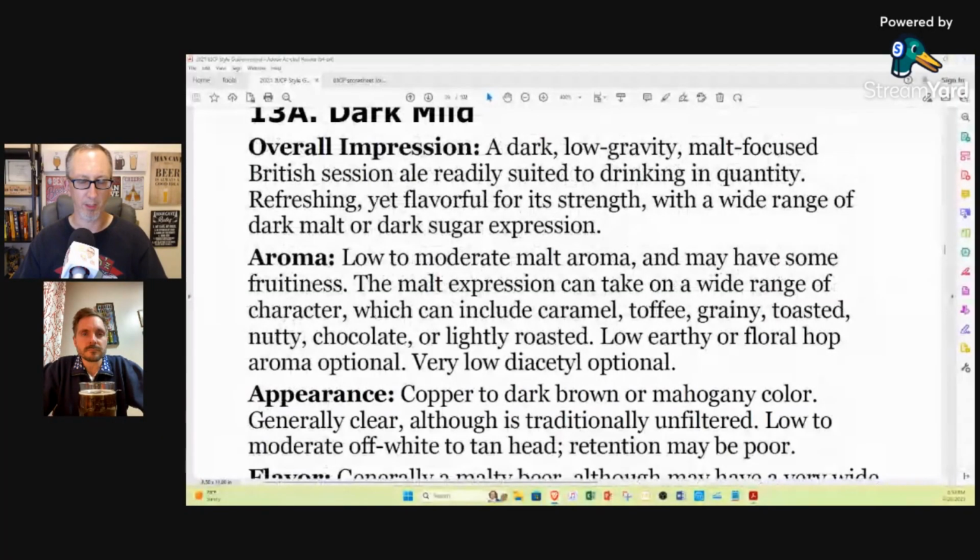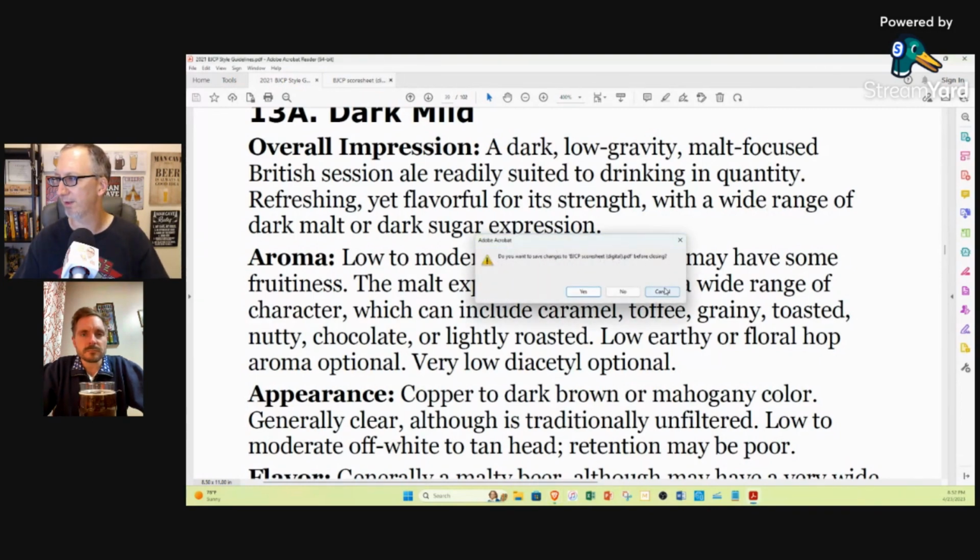Appearance: copper to dark brown or mahogany color, generally clear, although traditionally unfiltered. Low to moderate off white to tan head. Retention may be poor. All right. So it's right there. Yeah, I would give that a 3 out of 3.